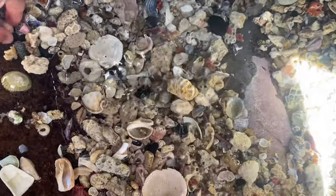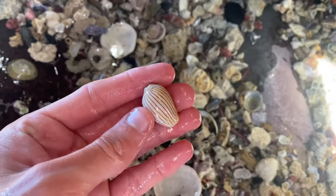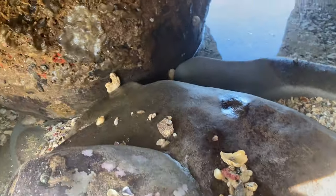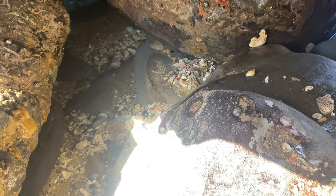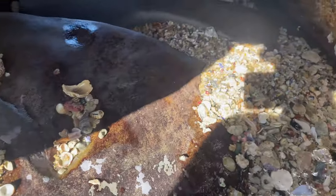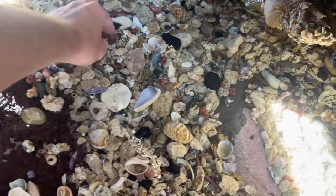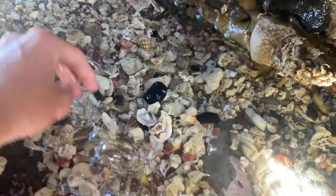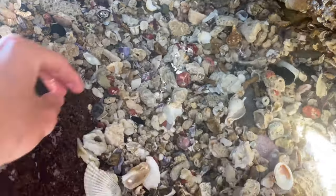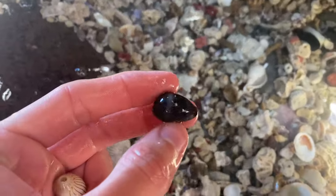So many shells. My goodness. Little zebra volute. Deer piece. Not too much sitting over here. Or underneath. Just a massive pile. Haven't been able to go through a pile like this in a long time. Blue cowry, that's about it. Let's keep searching.